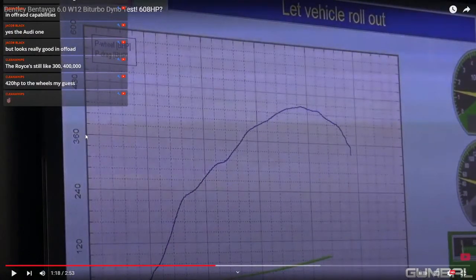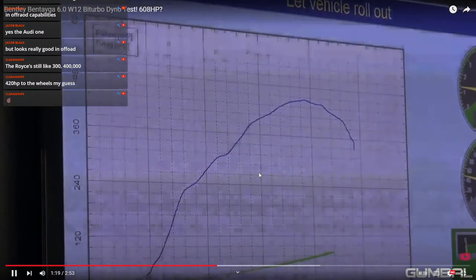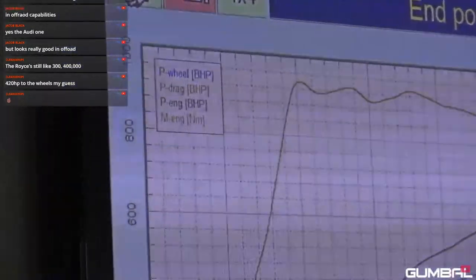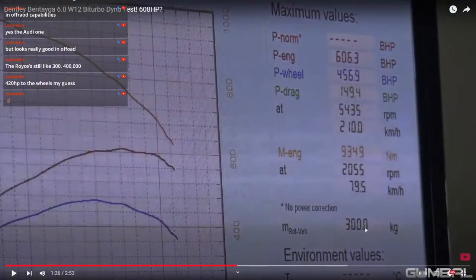So this is 360, 1, 2, 3, 4, 5, 380, 400, 420. Okay, so not exactly the scale, but it's around, I'd say, like 450 maybe, 450 to the wheels. Oh, wait, hold on. So this is what it's making.